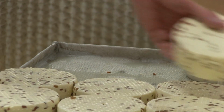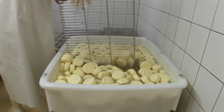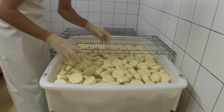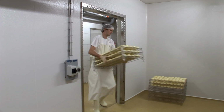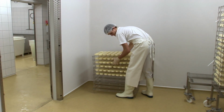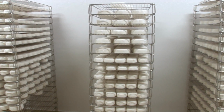Producing and ripening cheeses of other types, such as soft cheese, takes a lot less time. Soft cheese, like this camembert here, lies in the brine for just 40 minutes. During storage, certain principles must not be overlooked. For instance, the rule about red smear cheeses and mold cheeses having to be stored separately.